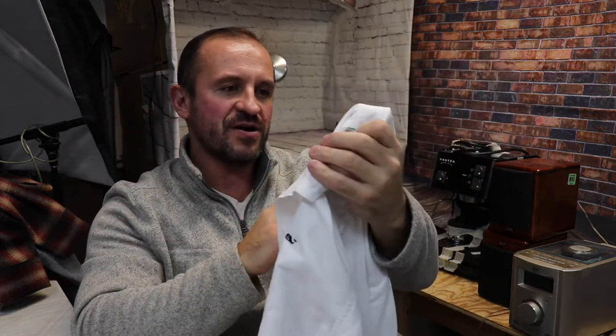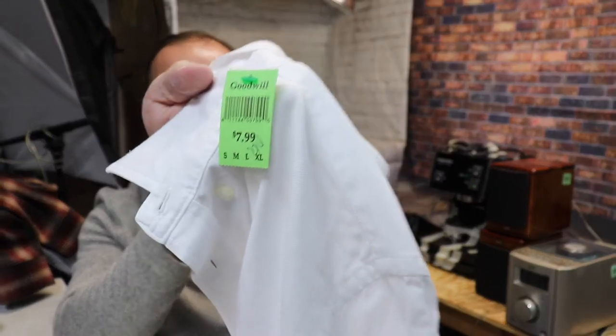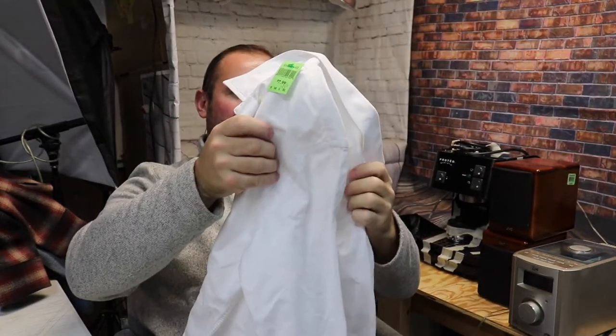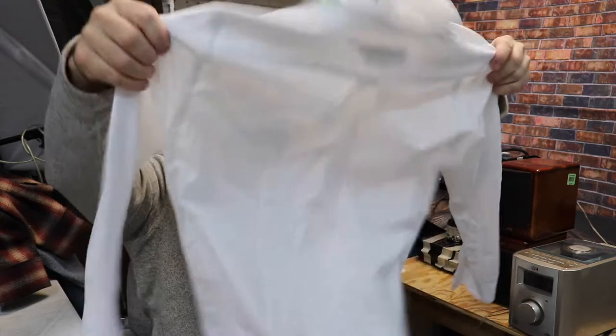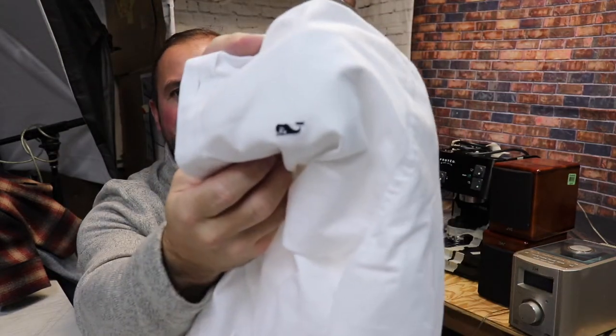And this one is Vineyard Vines, right? Or how do you say it, Vineyard? We paid $8 for this one. And what's the size? It's a size large. Nice logo in the front. And this one is going to go probably around, again, $40.